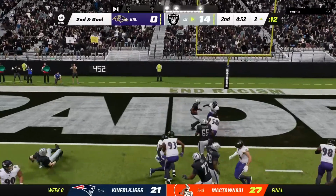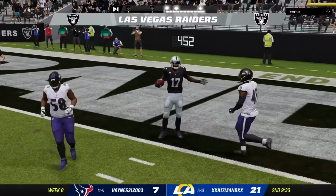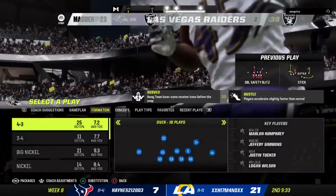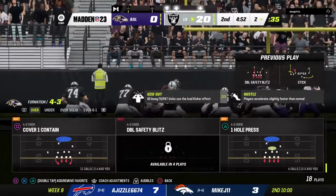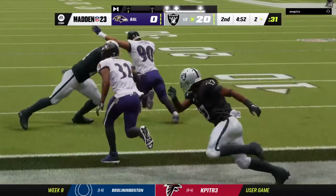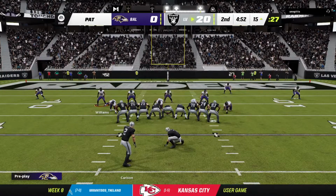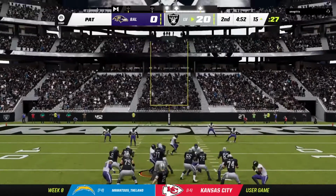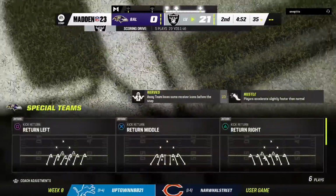To throw on second down, Schmidt. And that's going to be caught for a Raider touchdown. Devontae Adams, a 2-yard touchdown grab. And the Raiders have moved out in front by 3 touchdowns. Carlson now to add the extra point. And it is now 21-0.